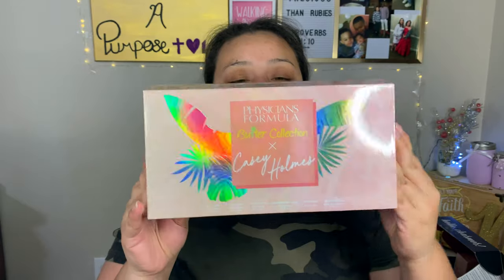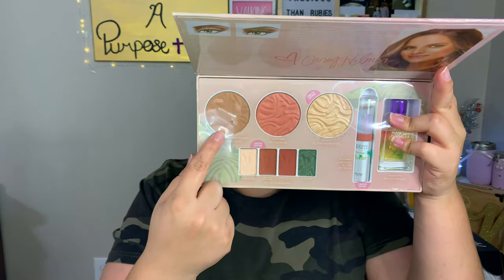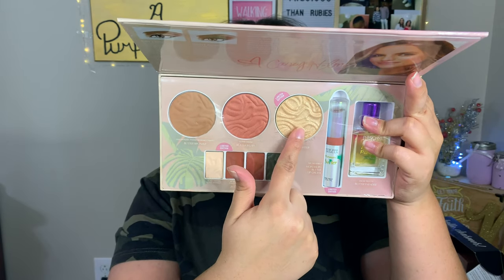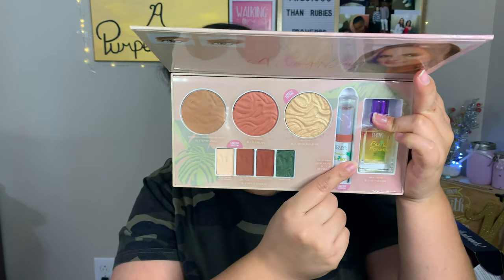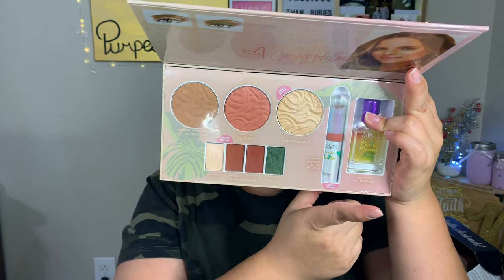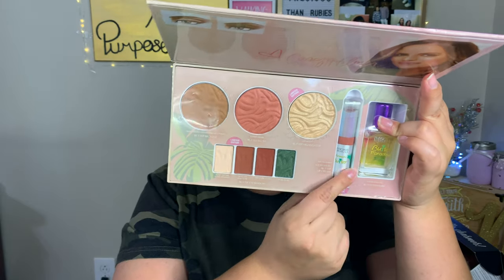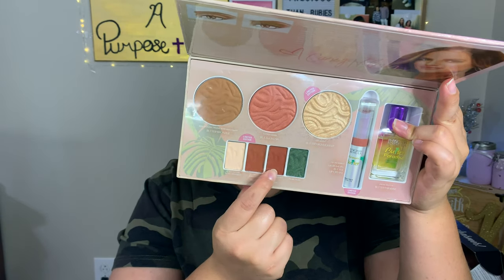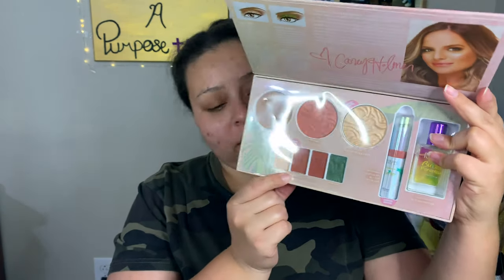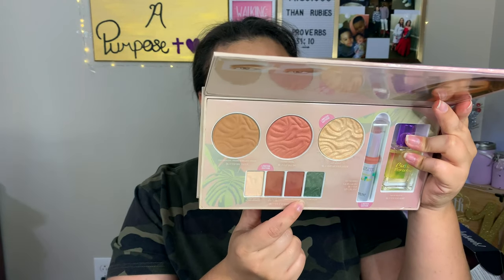Oh, I could open this and show you guys. Okay, so deep bronzer, Copper Cabana, highlighters in just peachy. And then this lipstick is in the shade Pop the Bubbly. And then Butter in Paradise, that's the shade of this. And then these are the eyeshadows, and the shades are Do Not Disturb, No Filter, Tropic Like It's Hot, and then Palms.